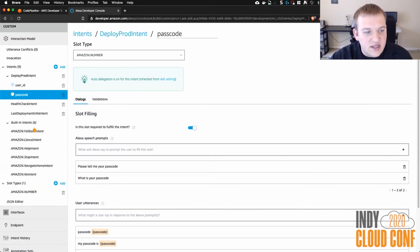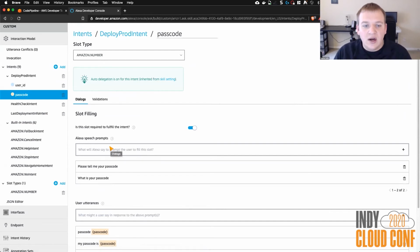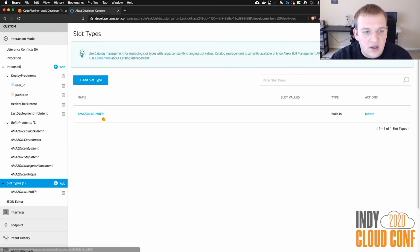We have our built-in intents. Now keep in mind, some of these are required, such as your cancel intent, your fallback intent, and help intent. These are actually required for any Alexa skill. Now we see our slot types down here. In this case, we are just using a number for Amazon.